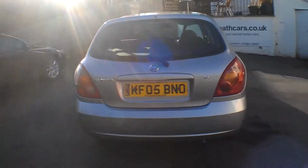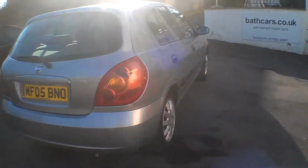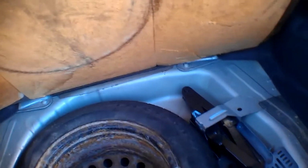Mechanically, it starts and drives really well. It's very comfy inside. It's got decent spec. There's a rear wiper, a high-level brake light, a heated rear screen. The interior is pretty tidy. The boot space is in clean order. And if I'm not mistaken, I saw in here a wheel brace, a jack, and there's a tyre on a steel wheel, which has got a fair bit of tread on it and is inflated. There are folding rear seats and three headrests and three inertia reel belts.